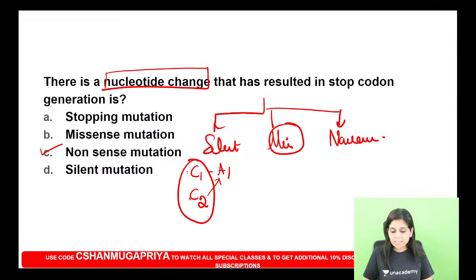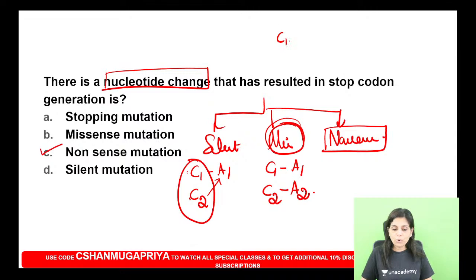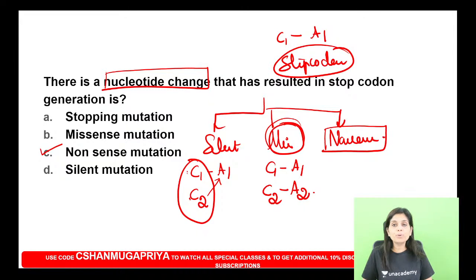What is missense mutation? A codon coding for one amino acid is replaced by another codon which codes for another amino acid, so that the amino acid sequence is altered, then that is called as missense mutation. What is nonsense mutation? If a codon coding for an amino acid is replaced by a stop codon, and if there is premature termination of protein synthesis, and if a truncated protein is produced, then that is called as nonsense mutation. So here the answer is nonsense mutation. Okay.